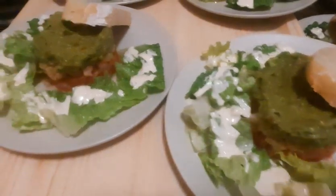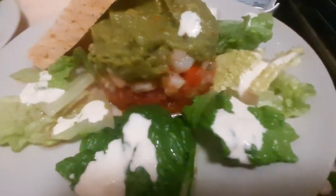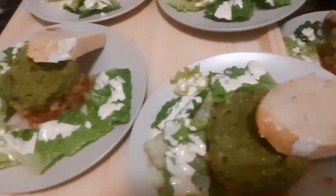This is the appetizer, mga palangga. This is the guacamole, shrimp, then the salsa, salad, and my bread. Look, right? This is the appetizer.